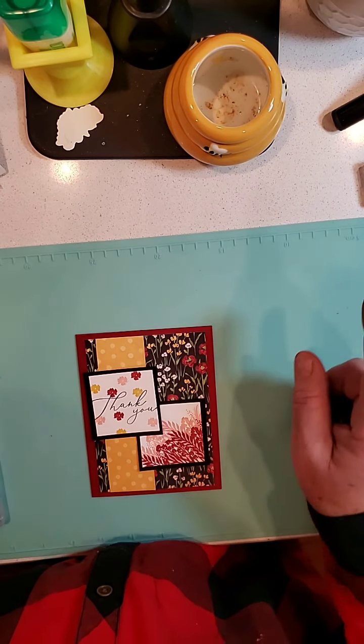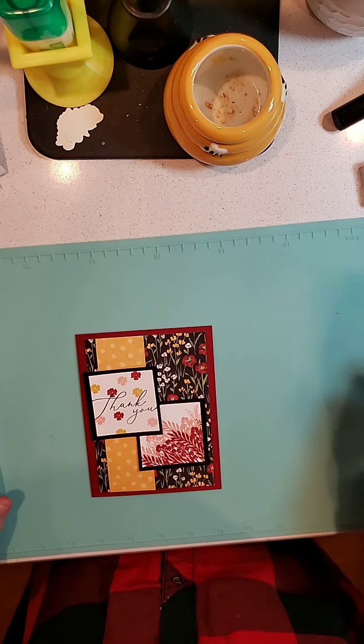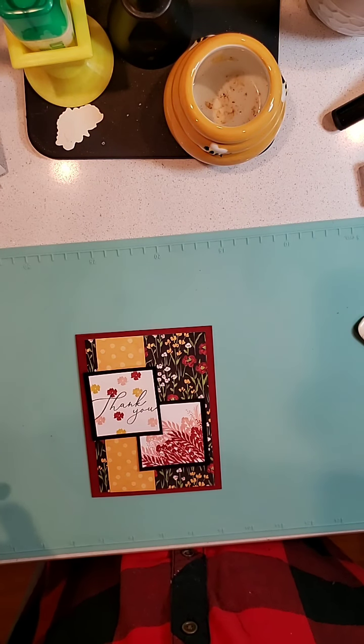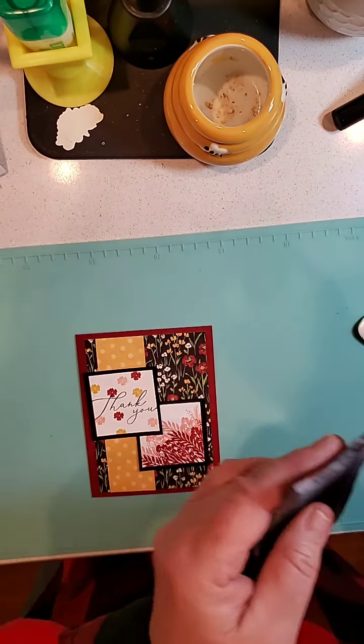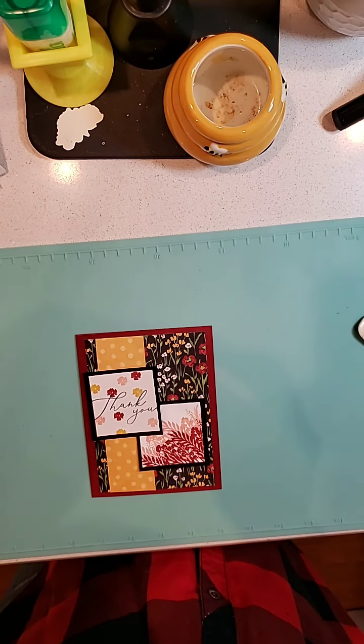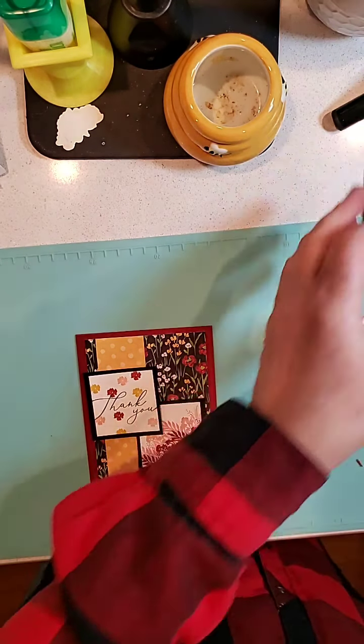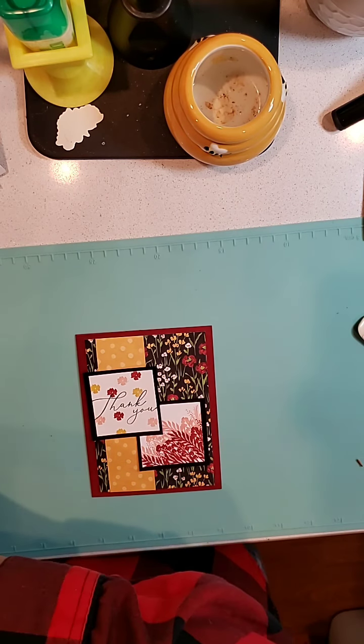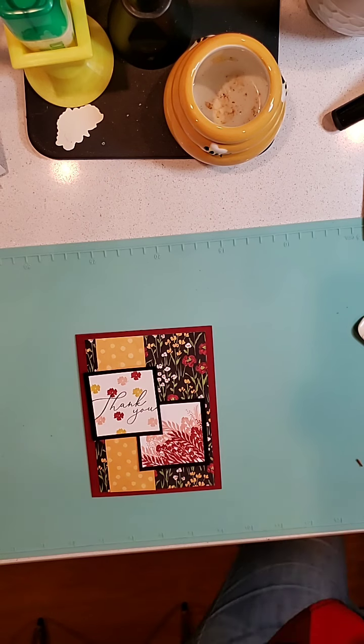Let's see how quickly Elisa answers this time, since she was voted off the island last time. So you guys vote and let me know which way you want me to do this layout. In the meantime, I'm going to grab my pearls, and I am going to grab a piece of basic white for the inside.